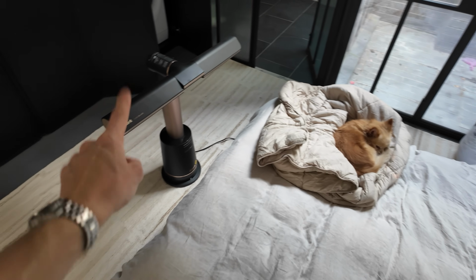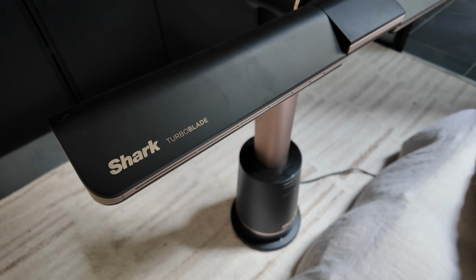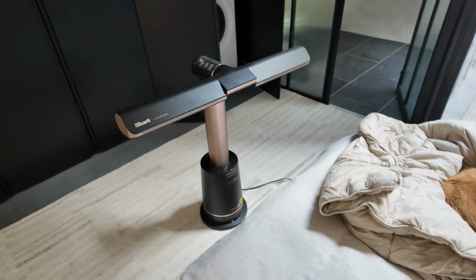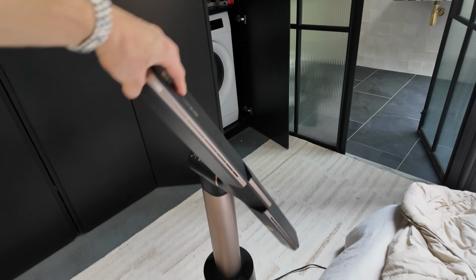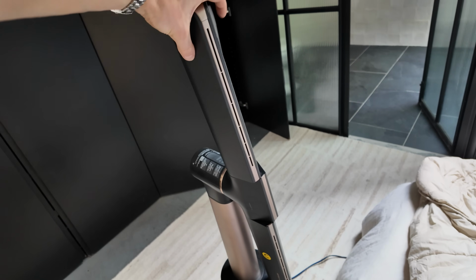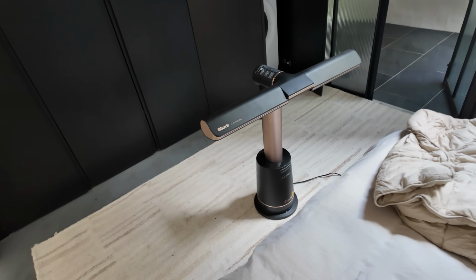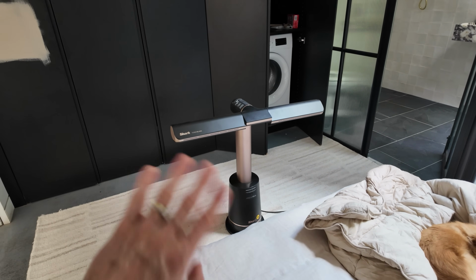And then we've got our new fan, which is honestly incredible. It's from Shark, you can see there, and it's very aesthetic. It's in a nice rose gold color, but it is so good. It has loads of settings. It can spin, it can go vertically or horizontally, dependent on the space. And yeah, we honestly love it. Much better than the Dyson one, in my opinion. Yeah, really, really recommend that.